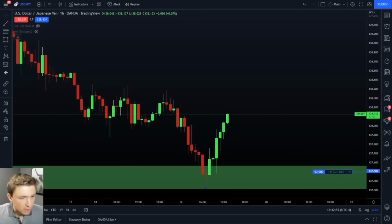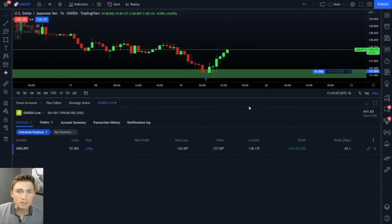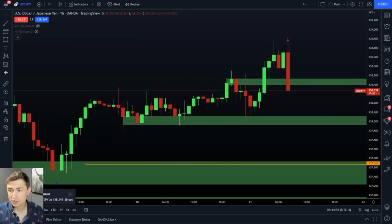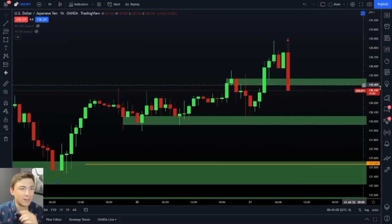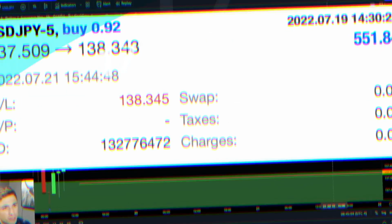Okay guys, so it's been a couple hours since I initially took this trade, and we are currently floating $410 or so. I'll pull up the details on the trade here so you can see. And just that quick, we actually ended up getting stopped out. That's okay. We took our profit here, and again, I don't like the way this candle is forming.